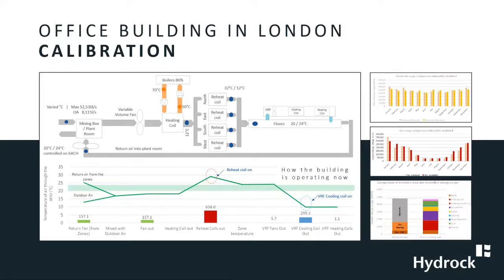In this case, it was heating and small power. I don't think that's a big surprise to anyone, but the fans were also using a lot of energy, so we wanted to look at those. There's a small amount of cooling. So we've calibrated our model and we've found that there's some issues.